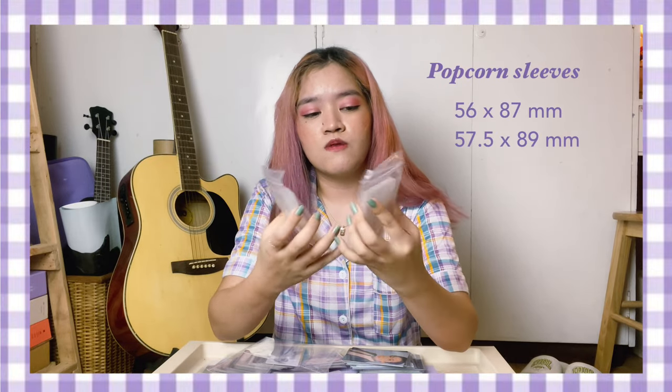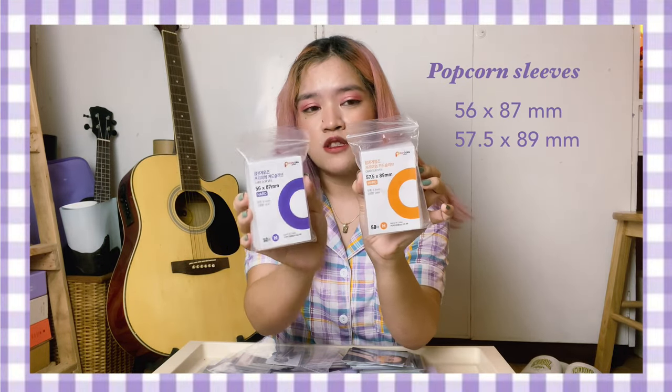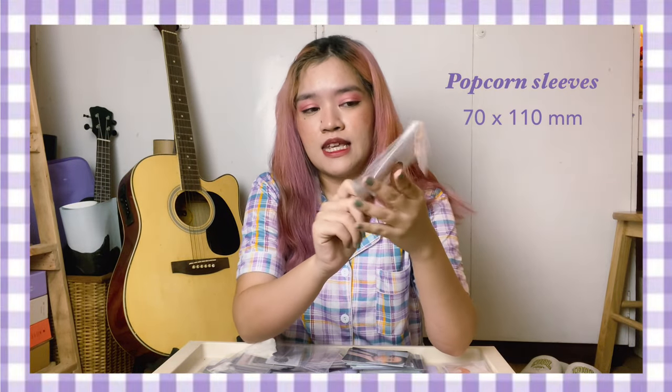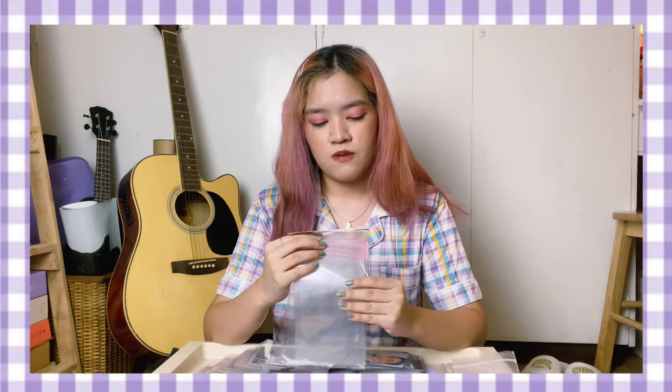For a cheaper alternative, you can use popcorn sleeves, this one, the hard one. I think I bought this for 85 pesos per pack. And then for the mini pieces, I use this one, also from popcorn sleeves. And then for the bigger photo cards, I only use this one from Sleeve Kings. This is also a perfect size for the winter package, 4x6 photos.